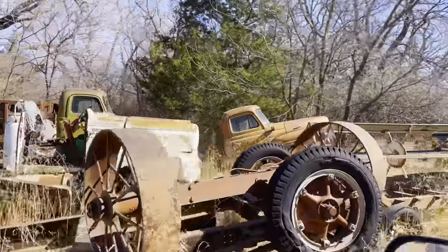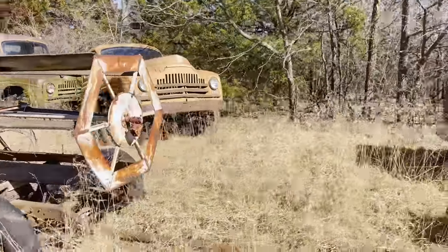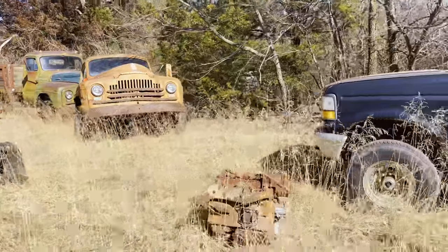I've got these two Internationals back here. She's not too big on that style. She might buy the brown one, but it's not really a good color. And then the green one has a mismatched hood, which kind of ruins it. So I don't think she's going to want those, but if I drop the price, she might.